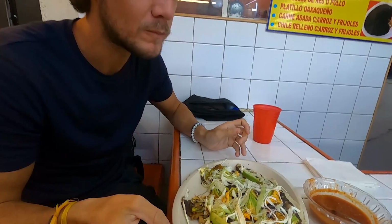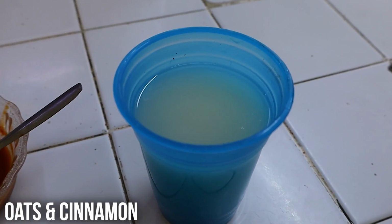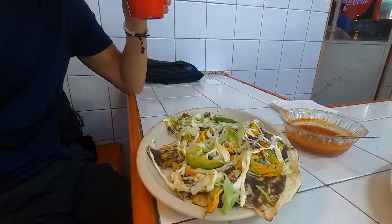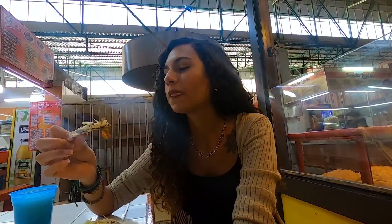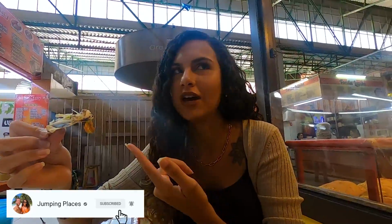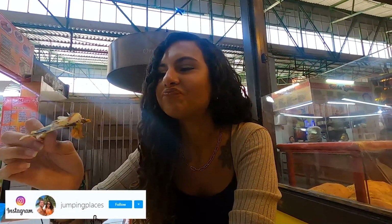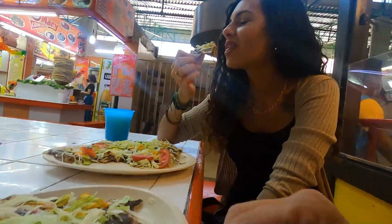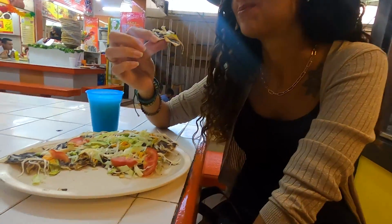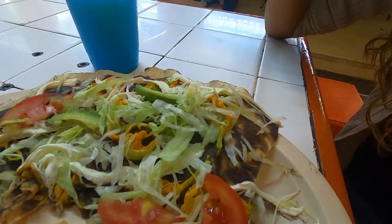Really good though. And the juice they gave us, it's avena and canela, which is cinnamon. So similar drink to what we had the other day here. Very tasty though. Refreshing for the spice. It's good. I like the taste of the calabaza flower. I've never had it before, I don't think I've ever eaten it either. It is good, crunchy, like you said. It's super crispy and thin, the base. The Mexican pizza has a cool appearance.